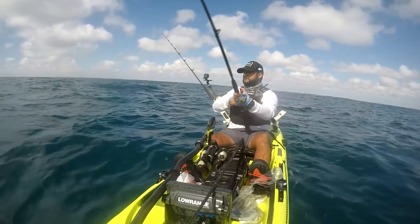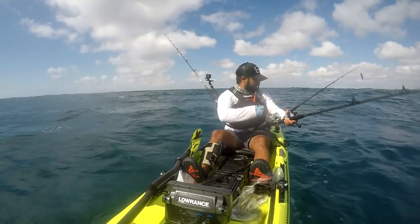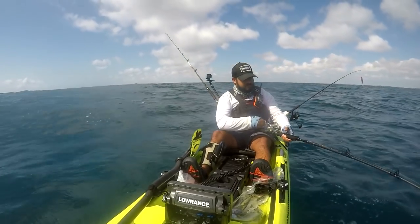I've just realized that this is the biggest king I've ever caught, and while I'm pretty good with my gaff, this is entirely different.